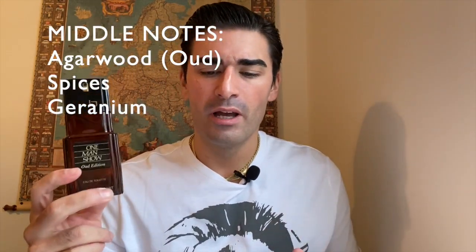So the presentation for both of these are pretty cool. All right, so the notes for One Man Show Oud Edition, unlike its original fragrance, One Man Show, this one doesn't have nearly as many notes. On the top, you have galbanum, red thyme, and bergamot. And then in the middle, you have agarwood or oud, spices, and geranium. And then at the base, you have leather, patchouli, and papyrus.